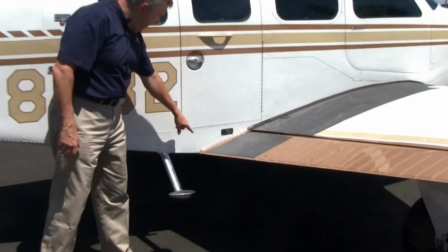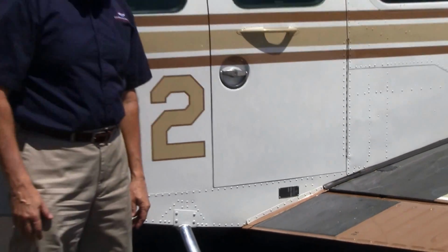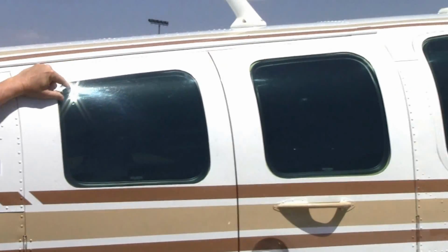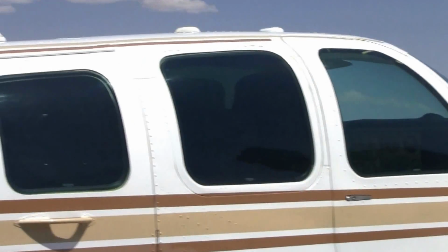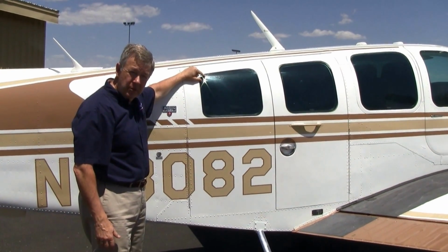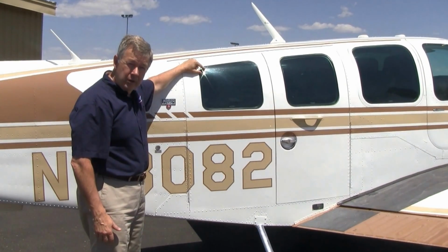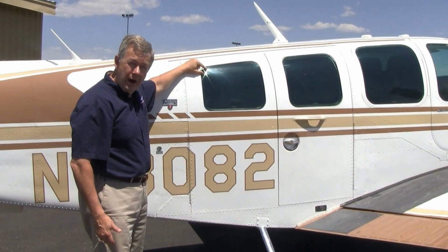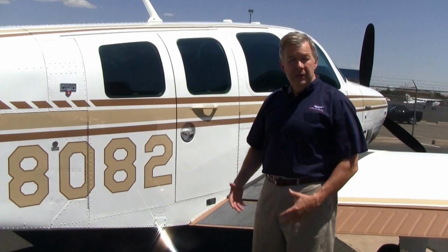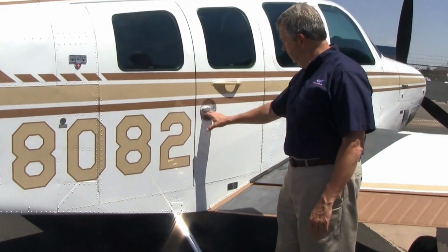38082 has the flap and aileron gap seals to give it extra speed and economy. It also has the G&D tinted window interpanes, which is great out here in Arizona because it protects your interior from UV light and keeps it cooler in the summertime. If you're in a cold climate, it also insulates it in the wintertime and makes the airplane a little bit quieter. One of the most popular things about the A36TC is the big double cargo doors and club seating. Let's take a look.